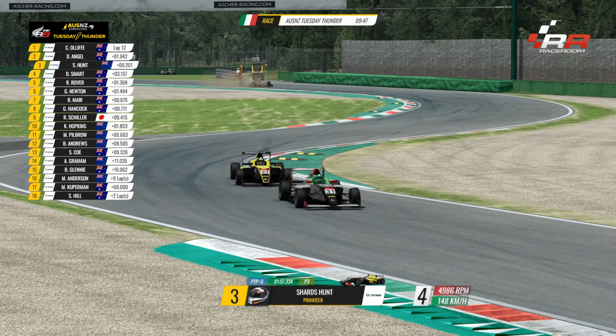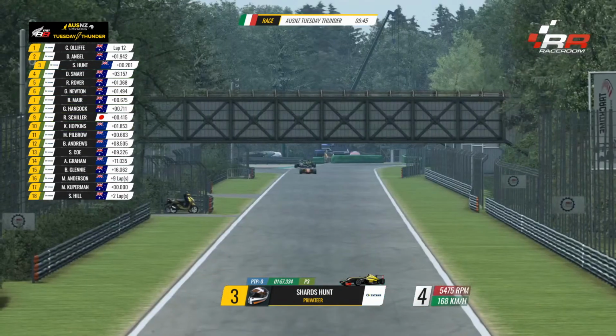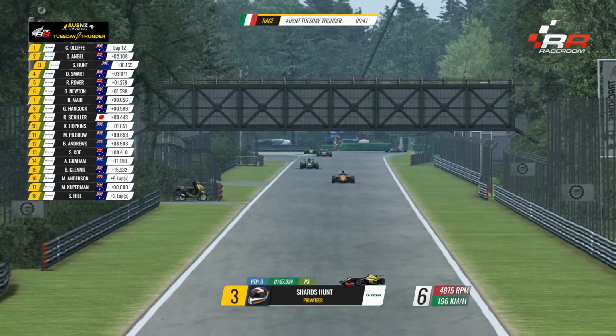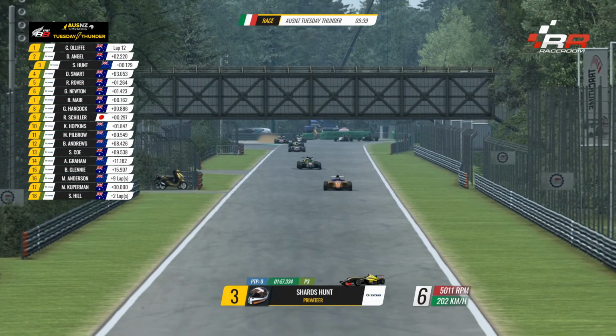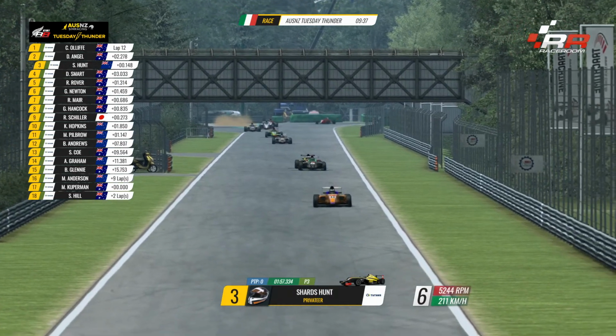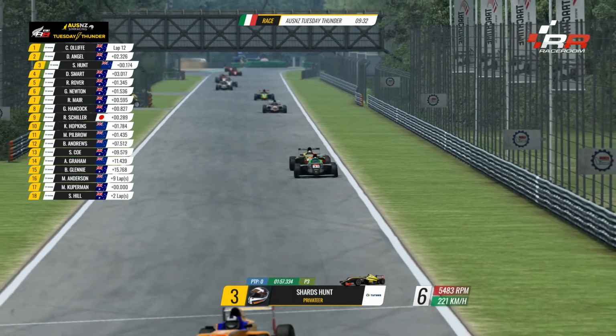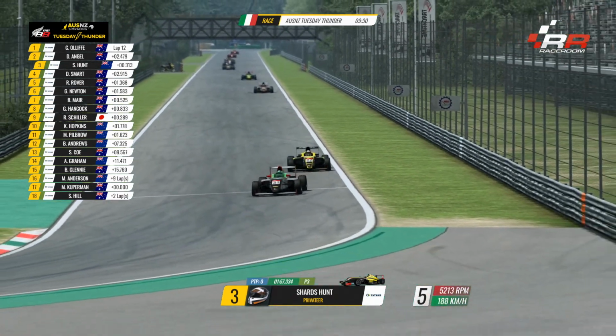Dylan's made a little bit of a mistake there. Shards has got a bit of a run on him out of the chicane there. Getting onto the main straight, tucks right in behind. So head down to the Parabolica once again. Doesn't look like he's got enough to make the pass.